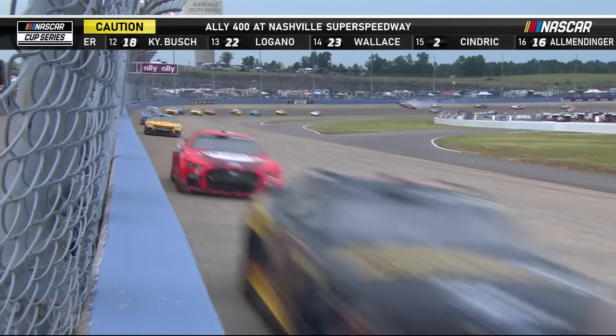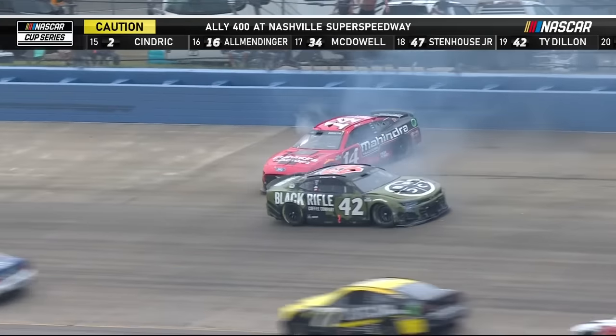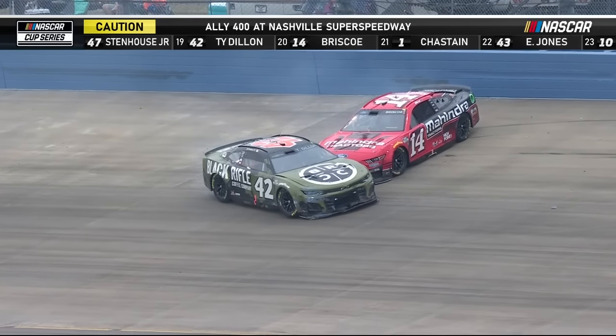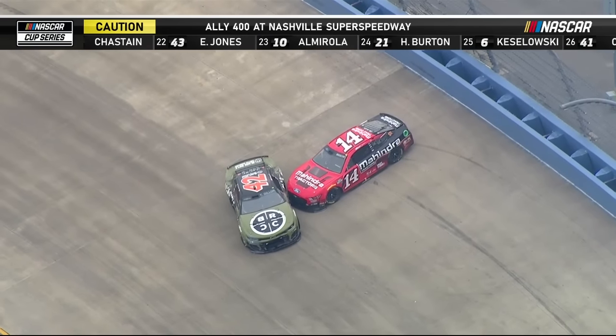Got a wreck. Two cars caught up in it. One of them, Chase Briscoe in the 14. The other, Ty Dillon in the 42. And the caution comes out once again. Damage to the nose of the 42 car. Steve, you can fire it, bud.